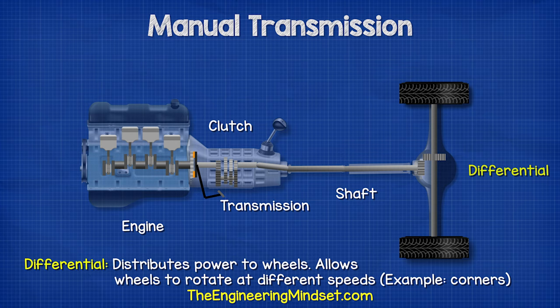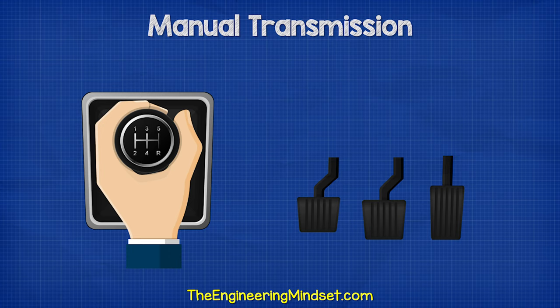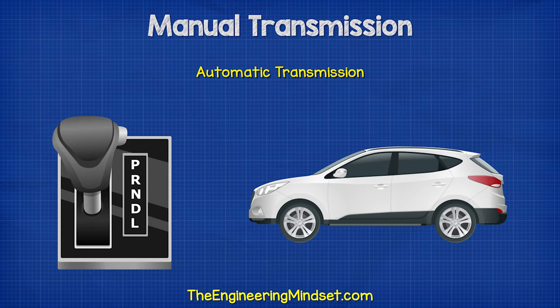Manual transmission requires the driver to know exactly when to change gear, which gear to change to, and also operate the clutch pedal to disengage and then re-engage the engine. We can also get automatic transmission vehicles, which will automatically do all of this for us. The driver simply needs to put the vehicle into drive, and the car will take care of the rest.